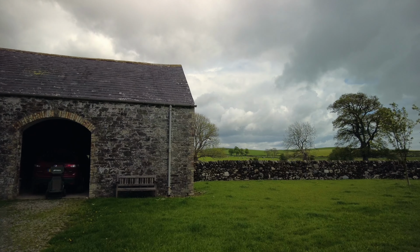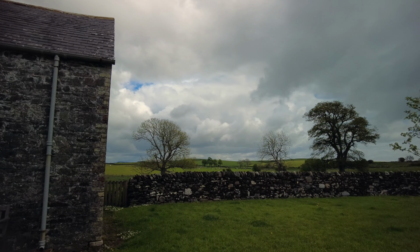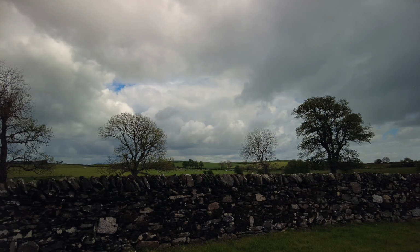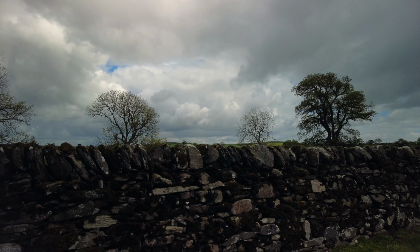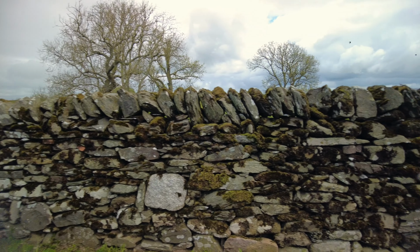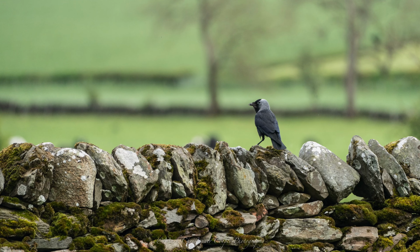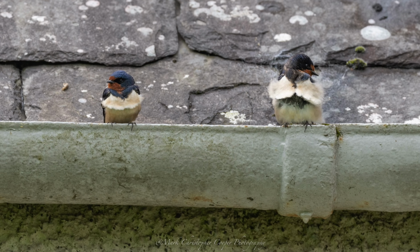So past the old barn, we come over to another wall, which is not quite a dry stone wall as in the Lake District, but it's certainly pieced together pretty well. In fact, I think it's a Scottish equivalent of a dry stone wall, because I can't see much mortar in that wall by the looks of it. So yeah, looks quite incredible. Who pieced together that thing? Amazing job. So far we've got corvids, we've got the jackdaw, and then we've got the barn swallows. So that should be a good subject.